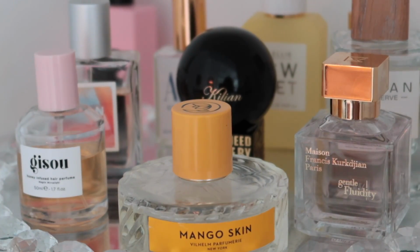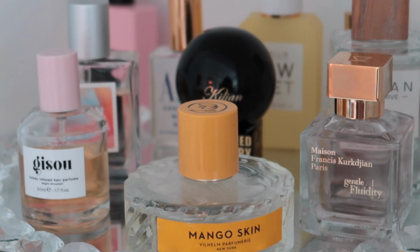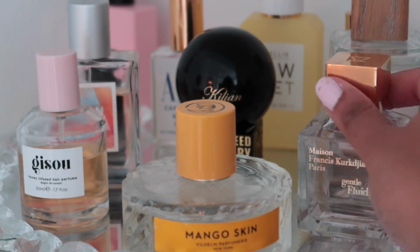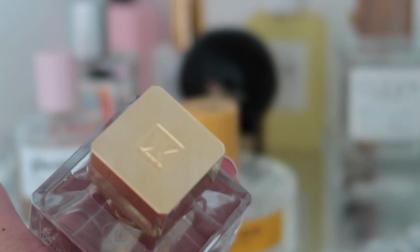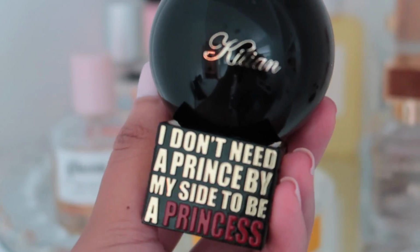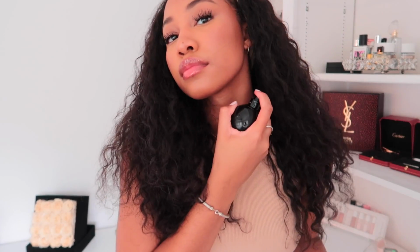Okay, so out of all of these, I actually don't know which scent I want to wear. These are the ones that I keep on heavy rotation, so I really love all of them the same. I recently got this one, and this is Gentle Fluidity Gold from MFK, and this is from Twisted Lily. It smells amazing, but I actually think I'm gonna go with my favorite, which is Killian Princess. It's like a marshmallowy green tea scent. Just go on my wrist. Actually, I'm not even gonna pretend. I'm an oversprayer.